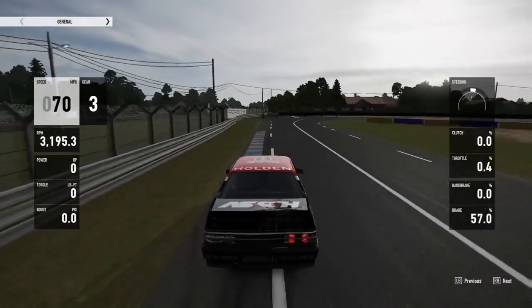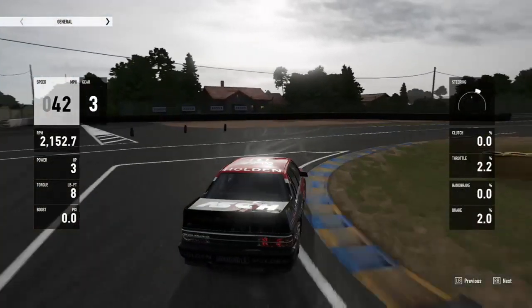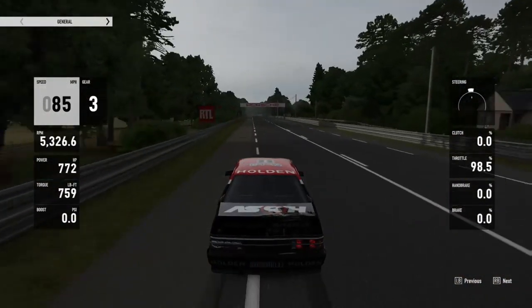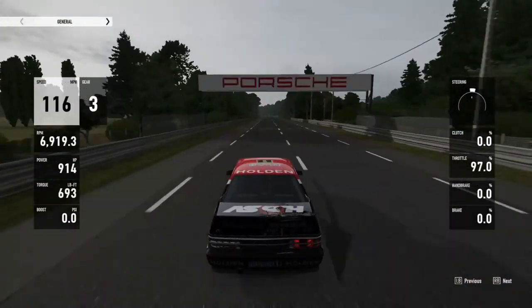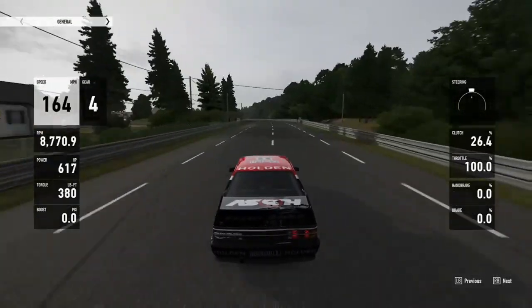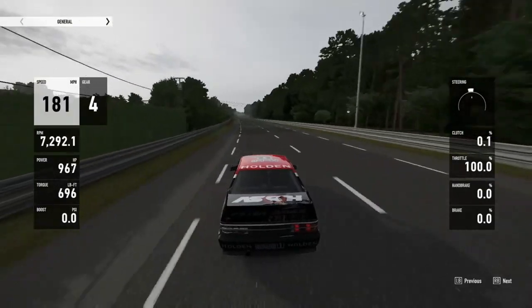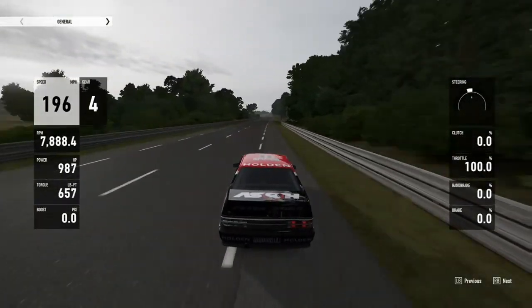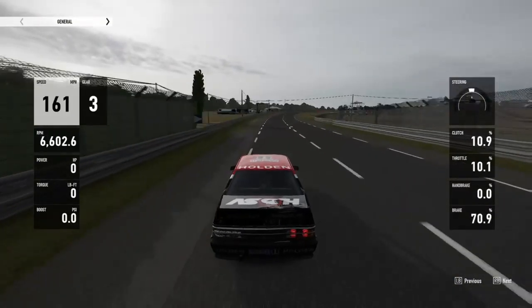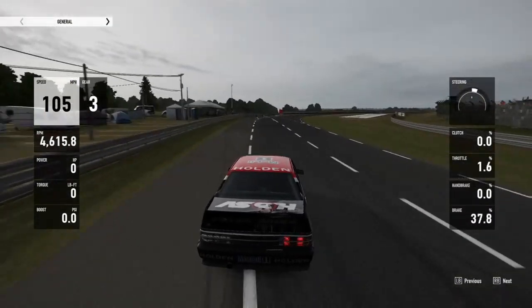I think coming into Arnage is probably the hardest corner to exit in this car, simply because you're going 40 miles an hour with 1,000 horsepower. It's not going to be easy, but I did a pretty good job on the throttle there. You can actually see me at 97 and 98% throttle. I don't even know how I managed to do that, just before 100%, trying not to spin the tires, which I thought was kind of impressive.